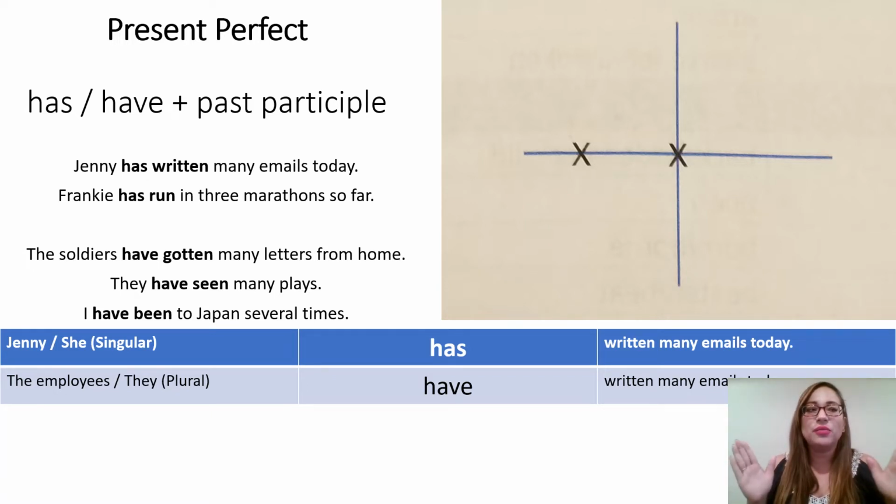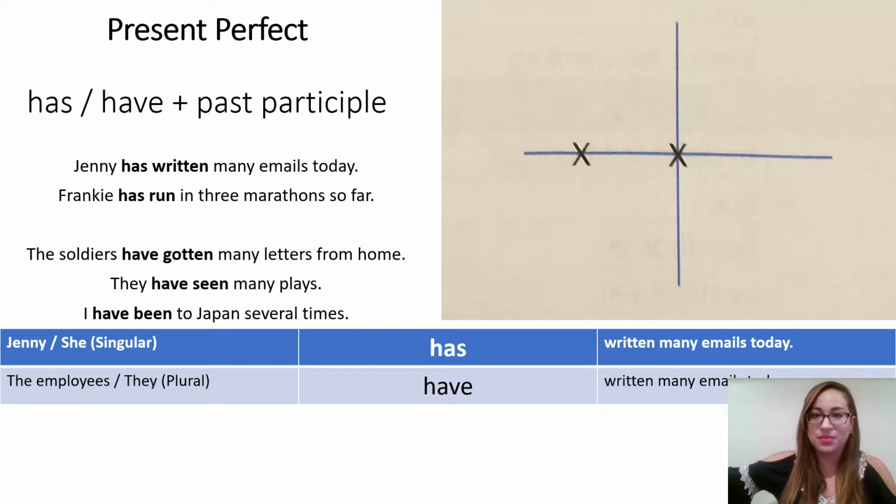It's not focusing on ing, right? This writing, no. It's just saying what she already did and maybe she just finished now in the present. She started in the past, she finished now in the present. In the future, she stops. Okay, so Jenny has written many emails today.